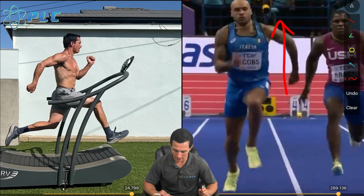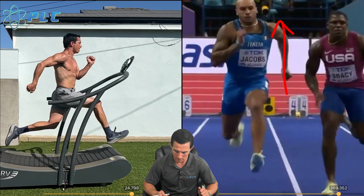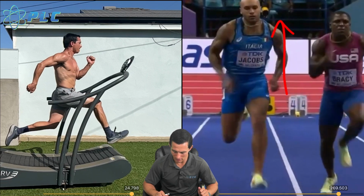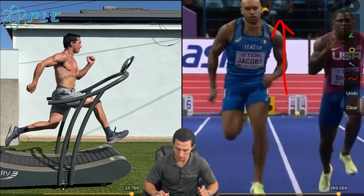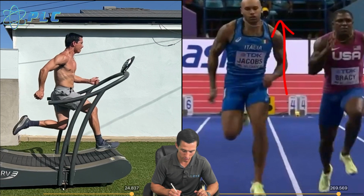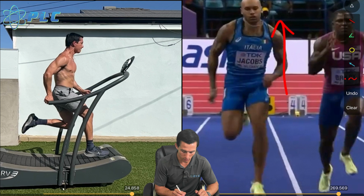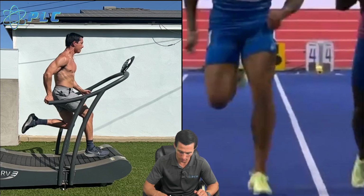The next one's going to be the concept of dorsiflexion, right? There's a lot of people that talk about how you want to really maintain dorsiflexion when you're sprinting, and we can see here with Lamont Jacobs right before foot contact. Dorsiflexion is when that foot is up above the heel, coming up towards the shin, right? So you can see I'm in dorsiflexion here, but then as you come in and actually hit the ground, your foot or toe goes below the heel, which is essentially plantar flexion, right? So you can see that for him as well.